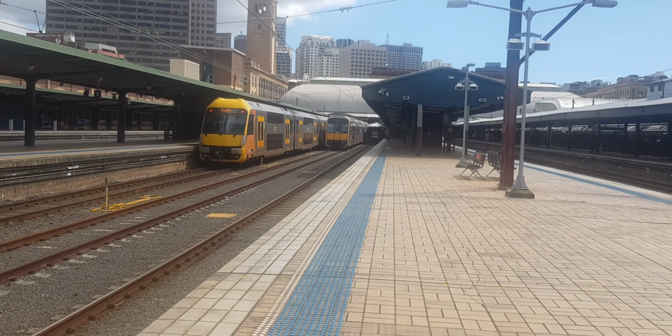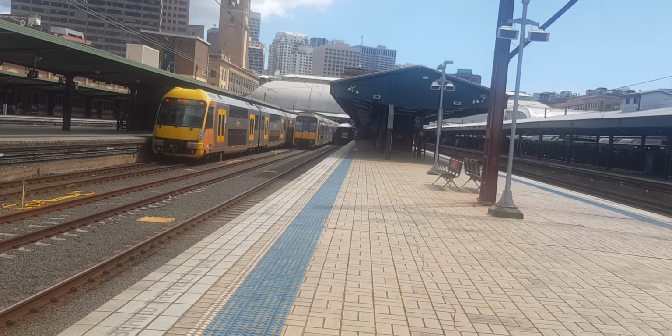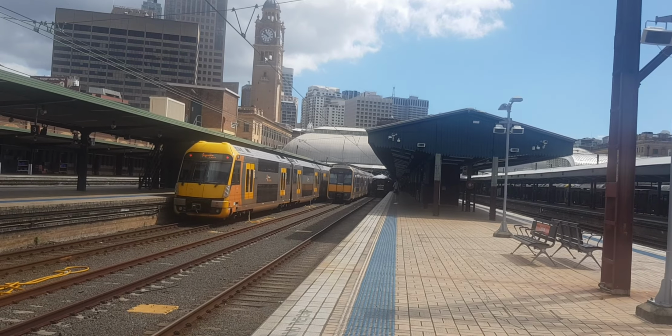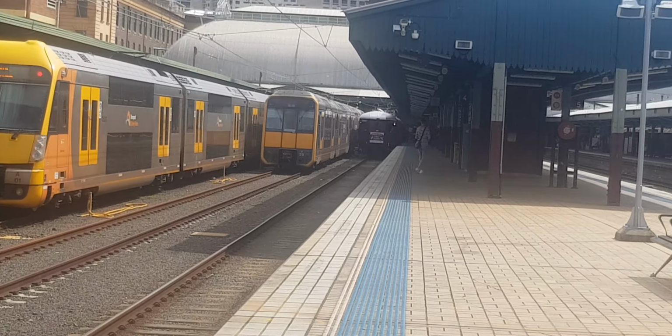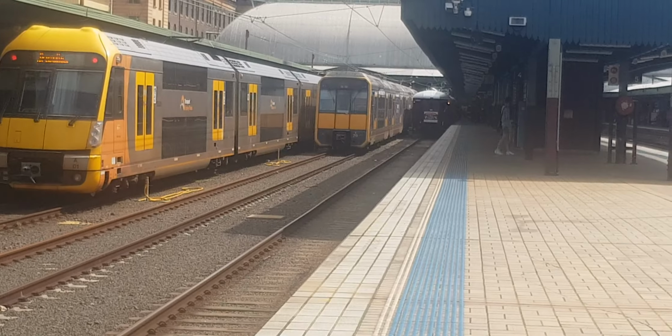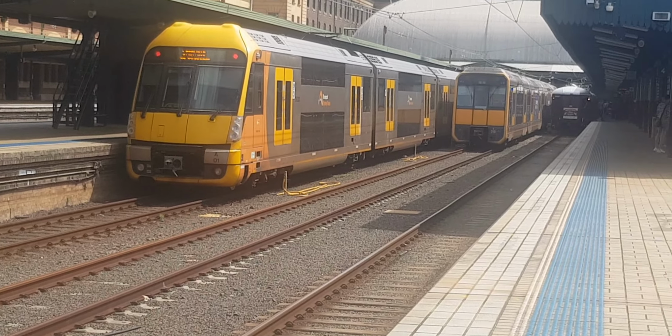Okay, now I have another good photo to take. Alright, so we got different generations of trains. So we have, I believe this is the first generation or second. This is the third. Sorry, guys. This is the third generation, and this is the new generation, which is the fourth generation.